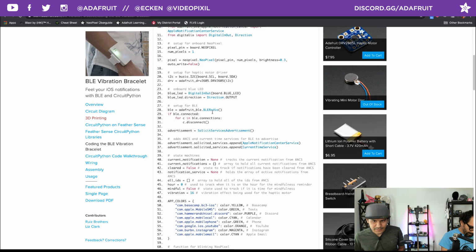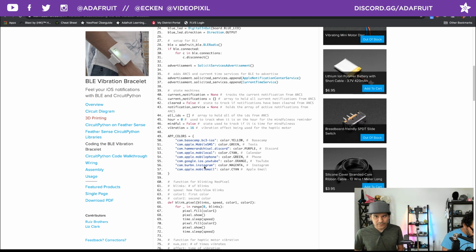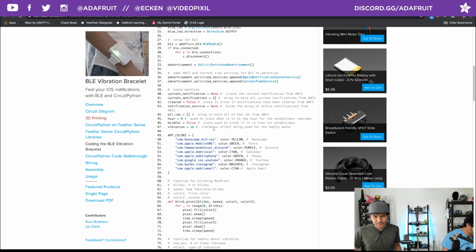So if we scroll down here, again, shout out to Liz. Right here under app colors in this little array, you can see that there's Basecamp, some SMS stuff, Discord. You can actually do Discord. And there's a script that you can use to sniff what notifications are coming, so you can do your own little test. Unfortunately we don't have a full list of all the apps because there are just too many of them. But here's a good list of a good amount of them. So yeah, you can read through them there.